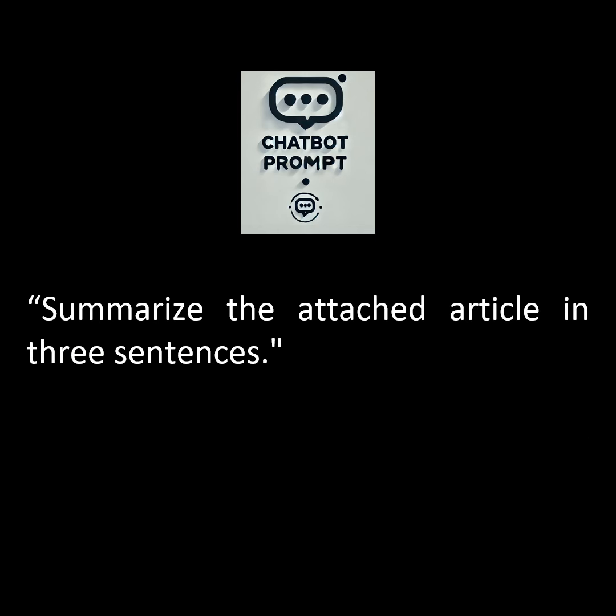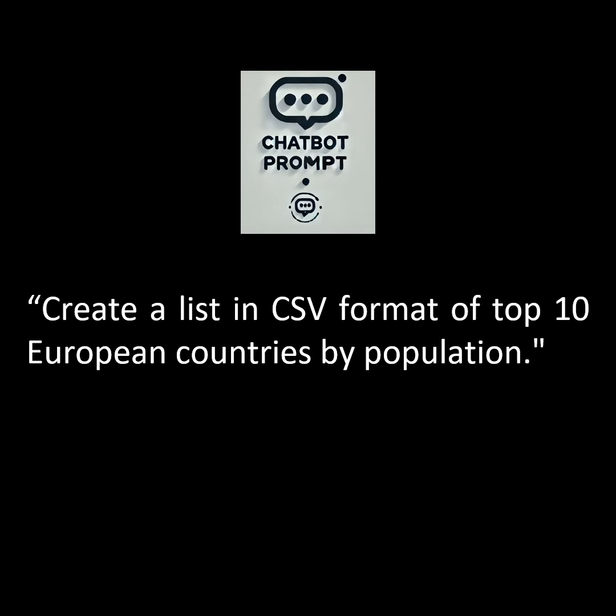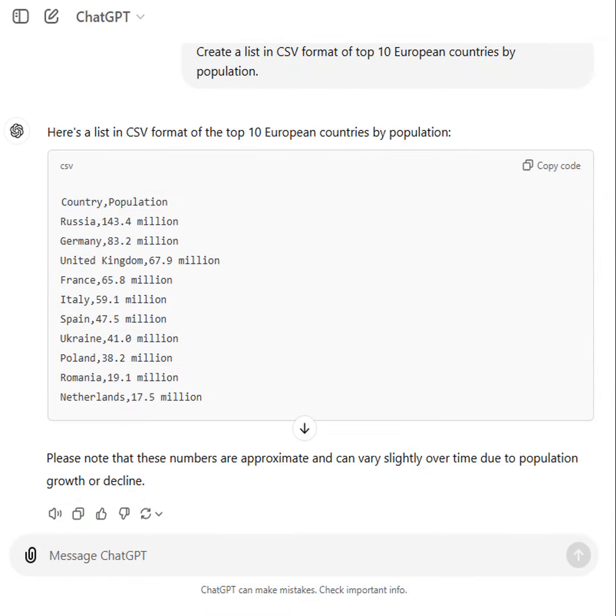Rule 5. Be clear on format. Specify formats like CSV, HTML, table, image, presentation, etc. for clarity. For example, let's see how this prompt responds. Create a list in CSV format of top 10 European countries by population, and there we go. You get a list in CSV format. It also has an option to copy the code.